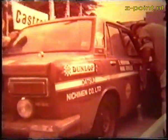Car number 90 crosses the goal line. Overcoming its great initial disadvantage of starting in the very last position, it has overtaken an unbelievable 80 other cars to take fifth place overall. Truly an outstanding achievement.